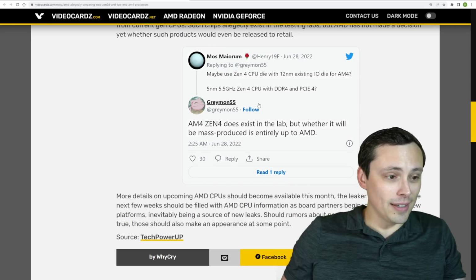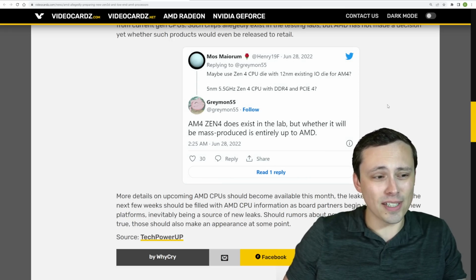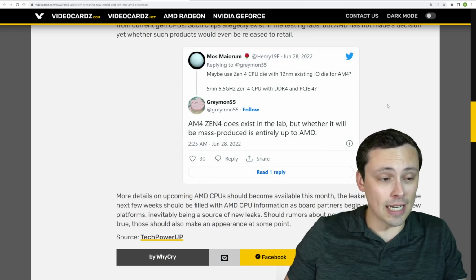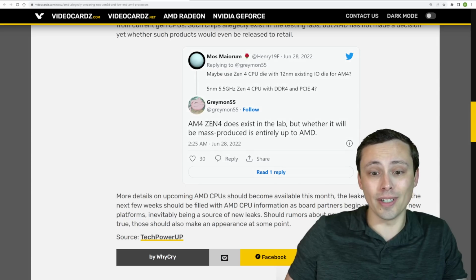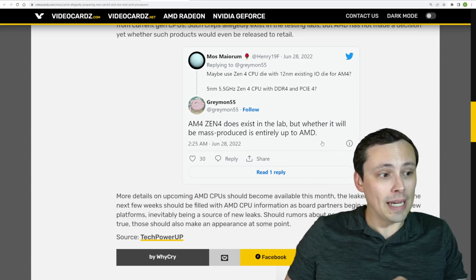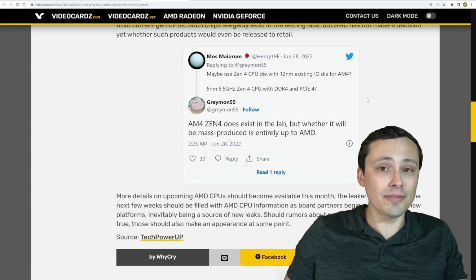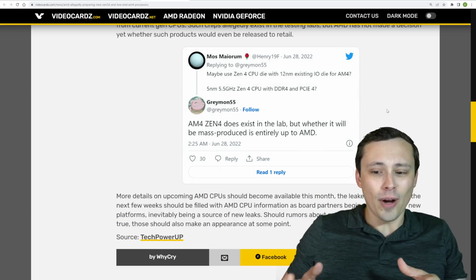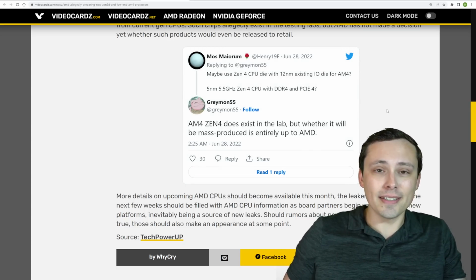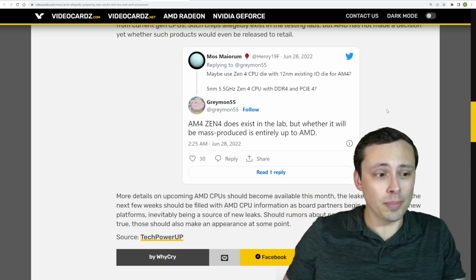Now Greymon, who may or may not really know things, has had a track record, especially with AMD, of leaking some things accurately ahead of time, is saying AM4 Zen 4 does exist in the lab, but whether it will be mass produced is entirely up to AMD. Now, personally, I would love to see this. Now, why would we maybe even want something like this? I mean, for one thing, it's just nice to further extend the life of the AM4 platform.